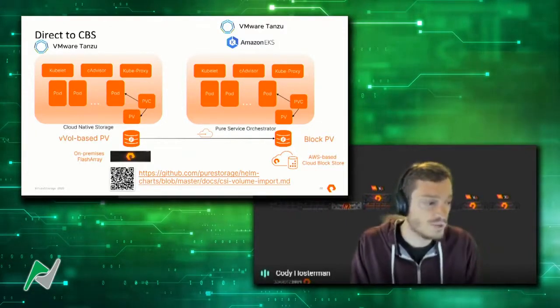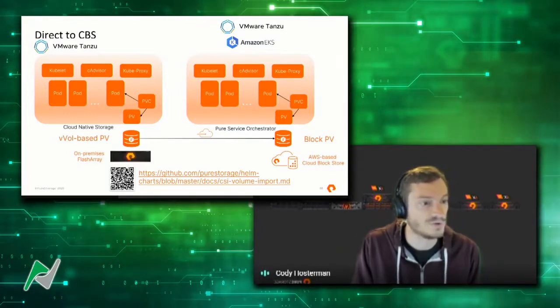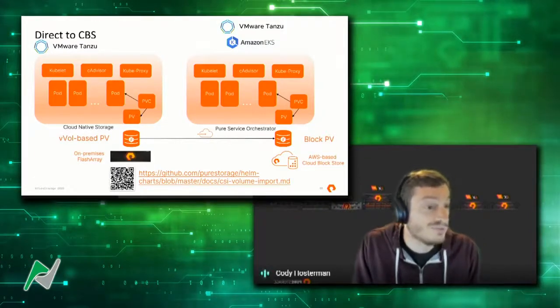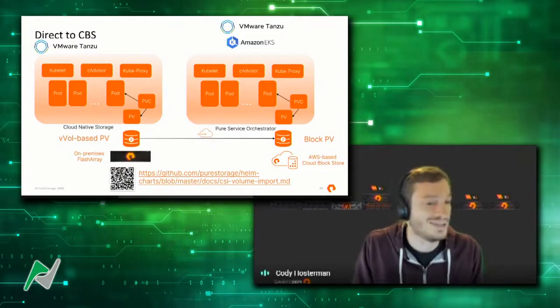Now, maybe I don't want my Cloud Block Store running all the time. I don't want to be replicating to it, because one of the benefits around the public cloud is that I turn things off when I don't need it, right? Because I don't want to pay for it when I don't need it. Benefits or downsides, depending on how you look at it.